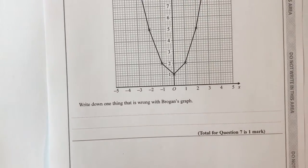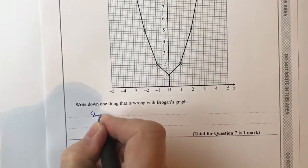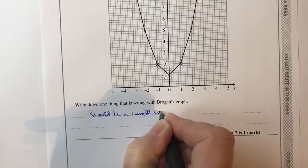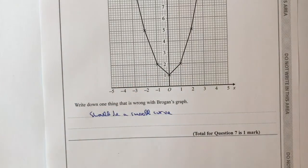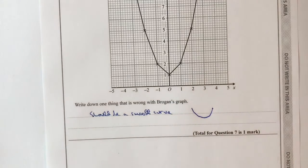Well, because it's x squared, it's actually a quadratic. So quadratics are drawn as a smooth curve. So I'm just going to write it should be a smooth curve. You can see what he's done is he's just drawn point to point as straight lines, but actually we're really looking for something that should be more like that. Hope that's okay for you.